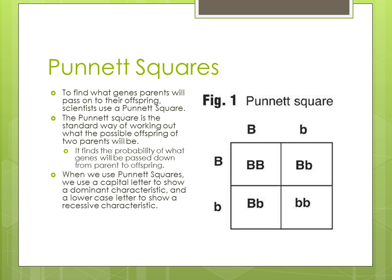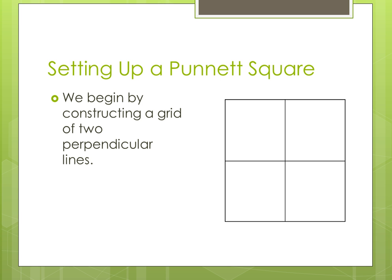When we use Punnett squares, we use a capital letter to show a dominant characteristic and a lowercase letter to show a recessive characteristic. So let's do this. You should have a couple of these blank ones in your notes. Please fill them out as we are going along so that you understand how to set this up and how they work. So you see that we set it up by constructing a grid with two perpendicular lines.